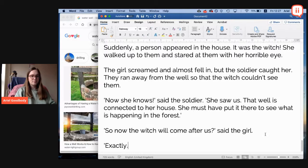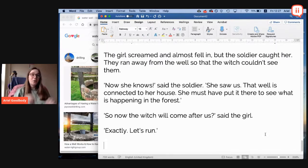Exactly. Let's run. Okay. So they are not doing so well in the well. They are not doing well in the well. Ho, ho, ho. Yeah, Milan, it's like video surveillance, like CCTV.